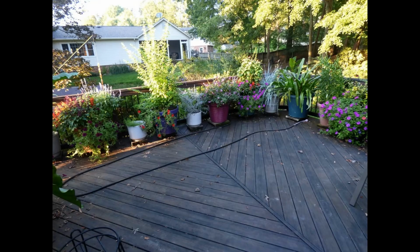Here's the deck later in the summer when all the pots have filled out. There's a mixture in here of some perennials, some tropicals that have to come in the winter. There's that tall leafy plant that's called Duranta. It has beautiful flowers, but in the winter I cut it back pretty far and then it goes into the basement. A lot of the others, some of the bulbs have to come out and overwinter.